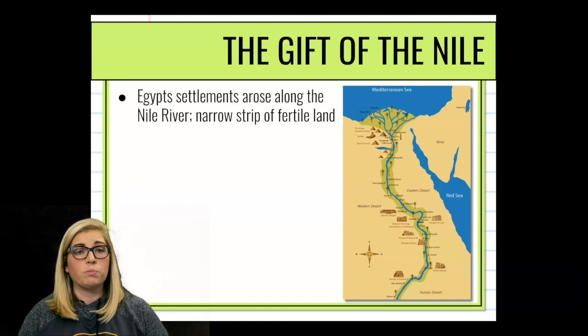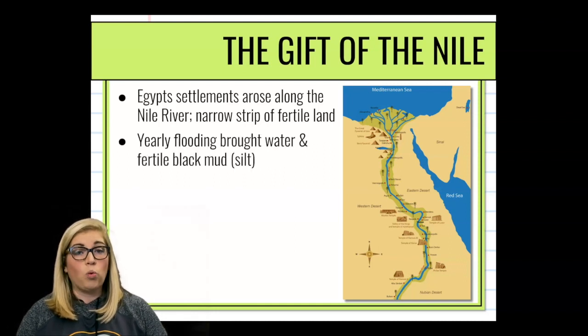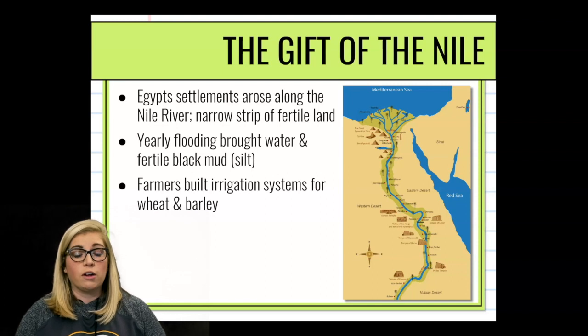The Nile River was pretty consistent, and it flooded yearly. It brings water along with this thick black mud that's very, very fertile, very helpful for farming, and that's called silt. The Nile also needed to be tamed a little bit, so farmers built irrigation systems to help create crops like wheat and barley. And again, they really needed to harness or channel that water because Egypt is in the middle of a desert.